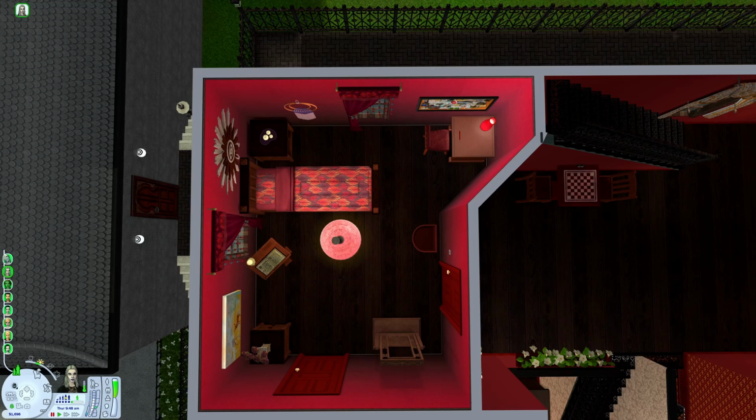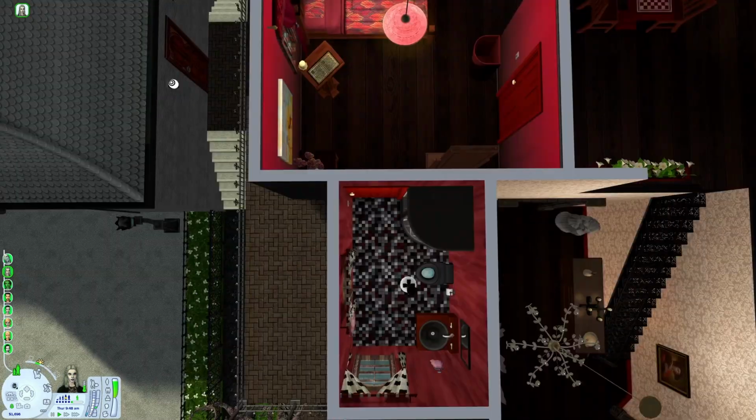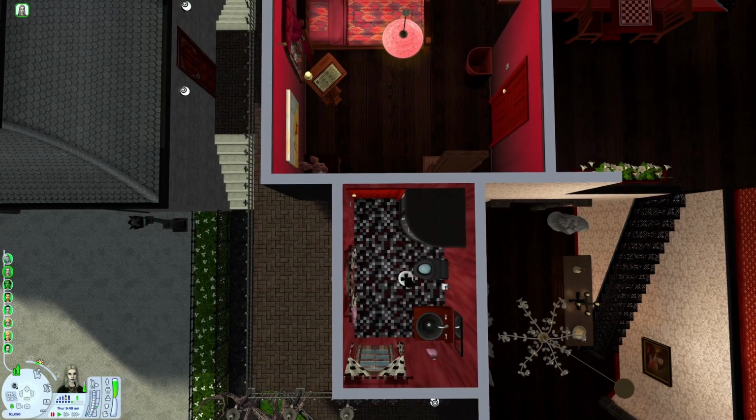He is also a warlock, so I do have his podium here, although there's not enough space for his podium and his cauldron, so we might be able to put his cauldron somewhere else in the house or rearrange things if he really needs it. And this is his ensuite bathroom with just a shower.